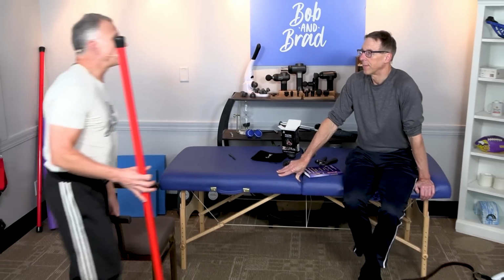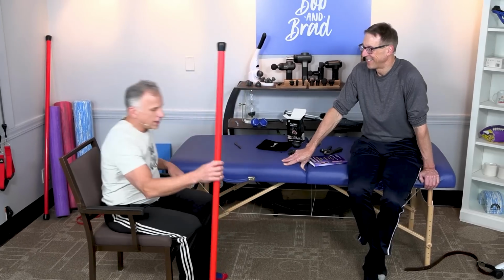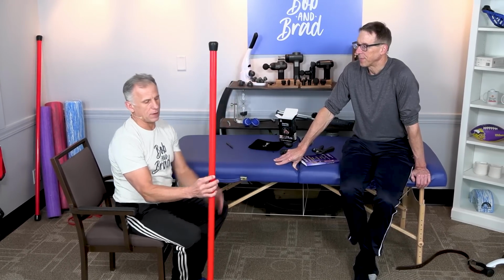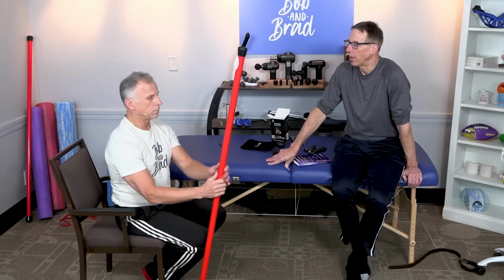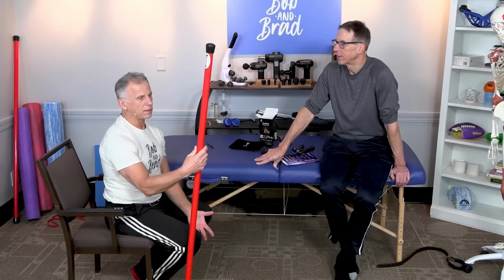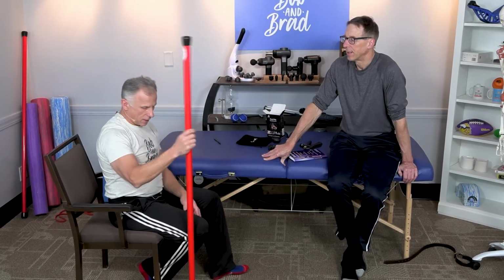This is not in the book. This is kind of our little invention, our doing. So you take a stick. It's good to have it about 1 inch to 1.5 inches in diameter, and about 4 feet long. You could use PVC piping, or you could use a broomstick, or a piece of doweling, something that you can grab hold of that's not slippery.